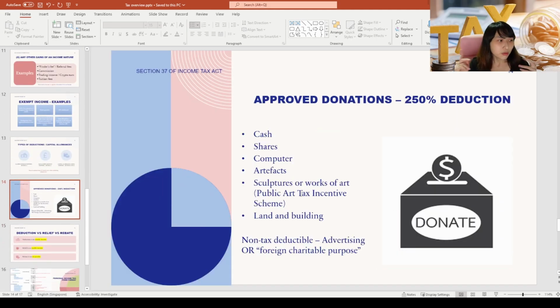Okay. Lastly, we move to the donation section. For Singapore, as of now, they give a 250% deduction. So you can donate in cash, you can donate in shares, computers, artifacts, or sculptures, works of art, depending on the individual conditions. Cash is the easiest one. Just donate cash and then the IPC issues you a receipt. They will directly liaise with IRAS telling them that you donated. And then it will be deducted in your tax return.